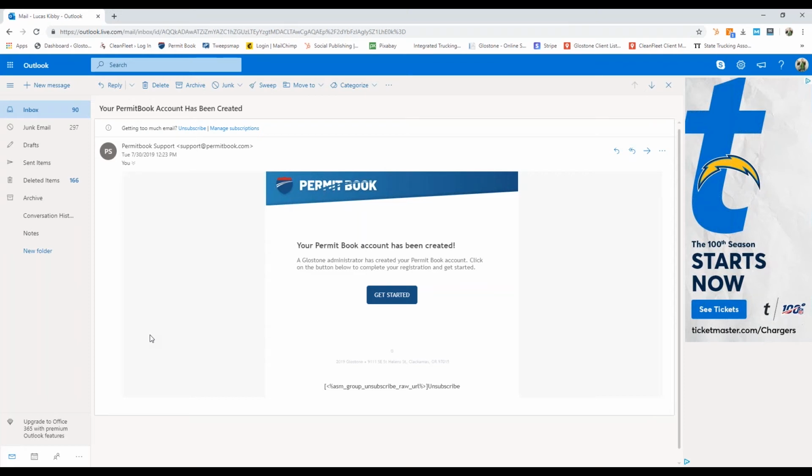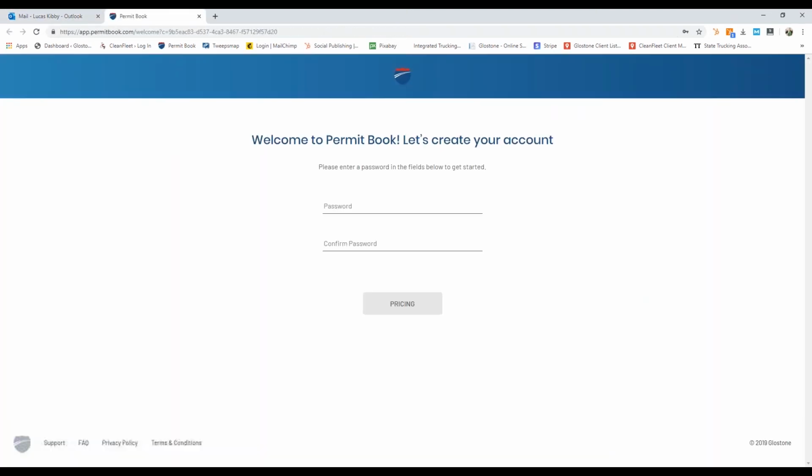After chatting with our team, this is the email you receive from Permit Book. If it goes to your junk email box, just mark not junk, and you can go ahead and click Get Started. It'll take you to Permit Book, and it'll want you to create a login password right away. There are no rules for how strong this password has to be.